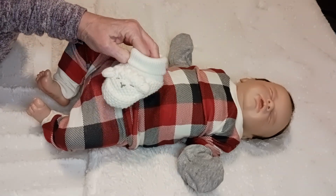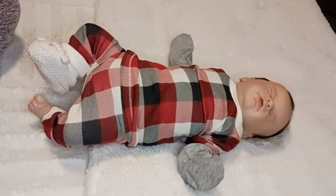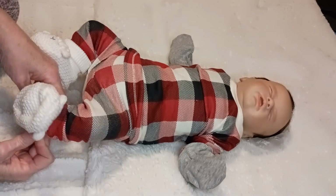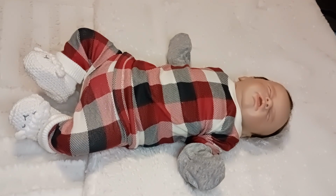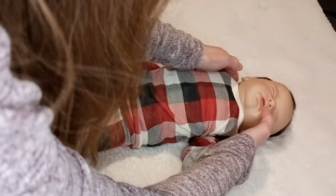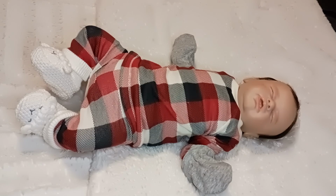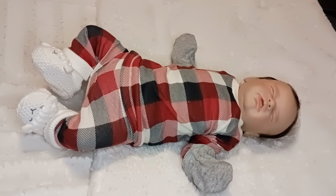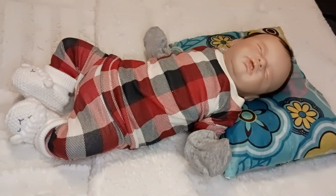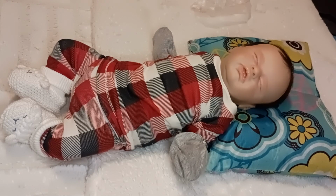This is just a white lamb booty. It's from Carter's. That on him. Get him all nice and toasted. There. Let's see what you guys see now. Here we go. I think this is going to make it so he's too high. Let's see. Whoa. There, now you guys can see him pretty good.